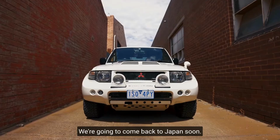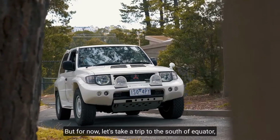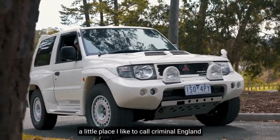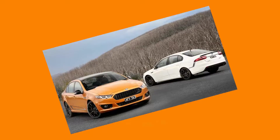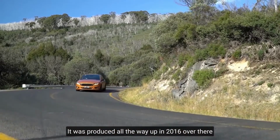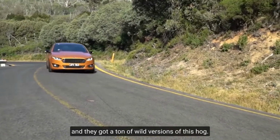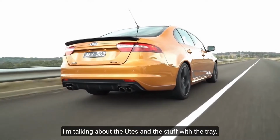We're gonna come back to Japan soon, but for now, let's take a trip to the south of the equator, to a little place I like to call Criminal England, or America's upside down twin, Australia. The Ford Falcon is nothing like the Ford Falcon in America. It was produced all the way up to 2016 over there. And they got a ton of wild versions of this thing. I'm talking about the utes and the stuff with the tray.